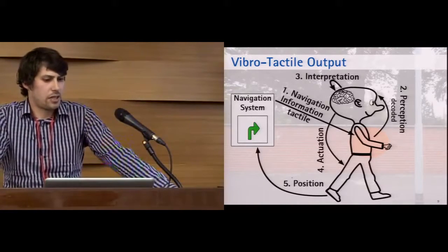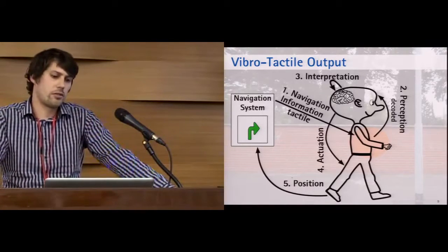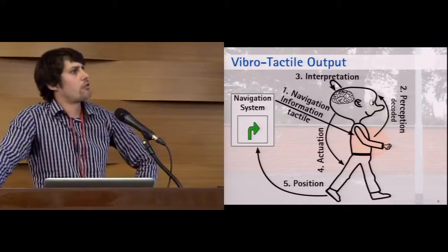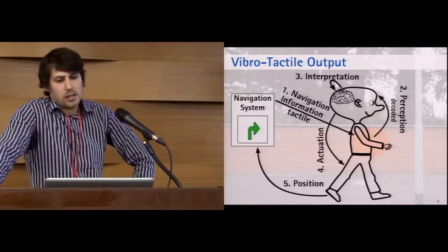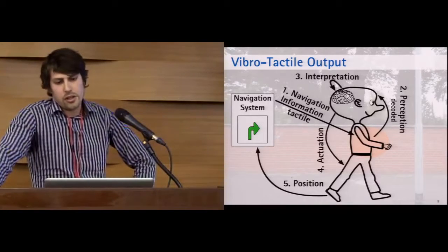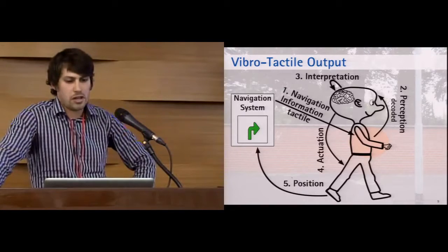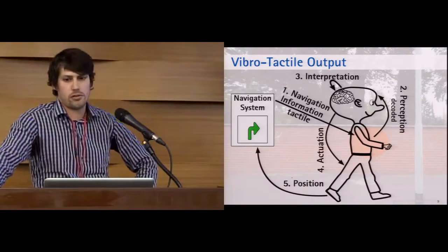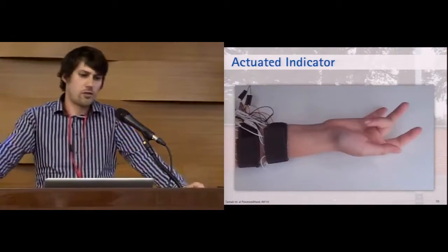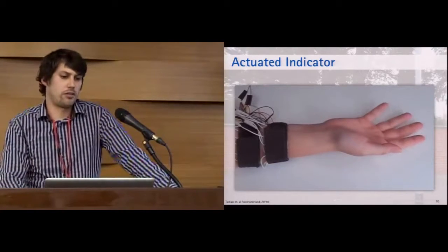This tactile feedback frees the auditory and visual senses of the user. The user can focus again on the environment. The cues still need to be interpreted by the user. The interpretation process causes mental load, and the user can't miss one of these cues. Others have tried to actuate the body as an indicator to simplify this.